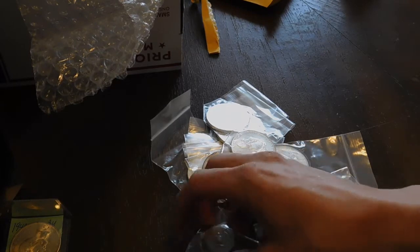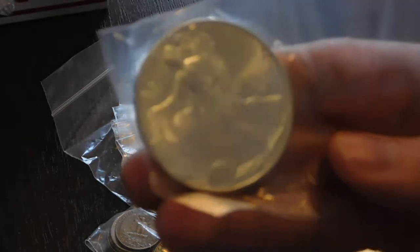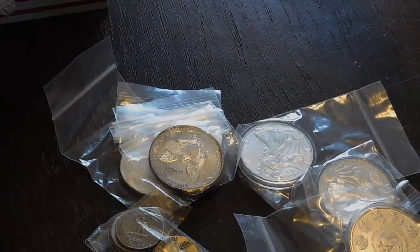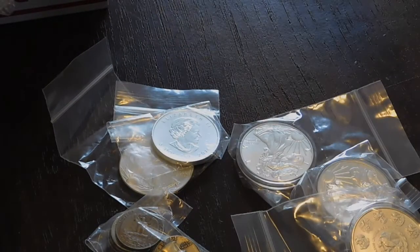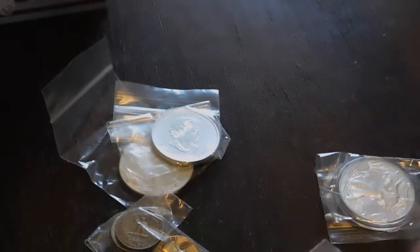1, 2, 3, 4, 5, 6, 7, 8, 9, and some quarters, ounces of silver. I got some eagles of different years. Here's a 2001. Another 2001. A 2011. This darker one here is because of its age. It's a 1999. Yeah, I'm really excited to have some older years, man.